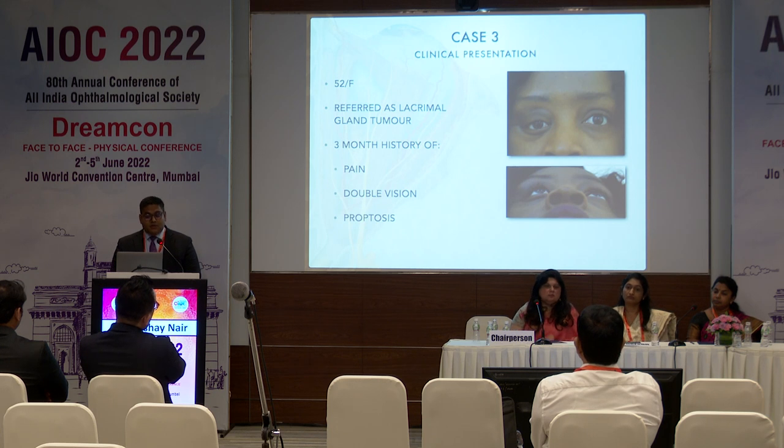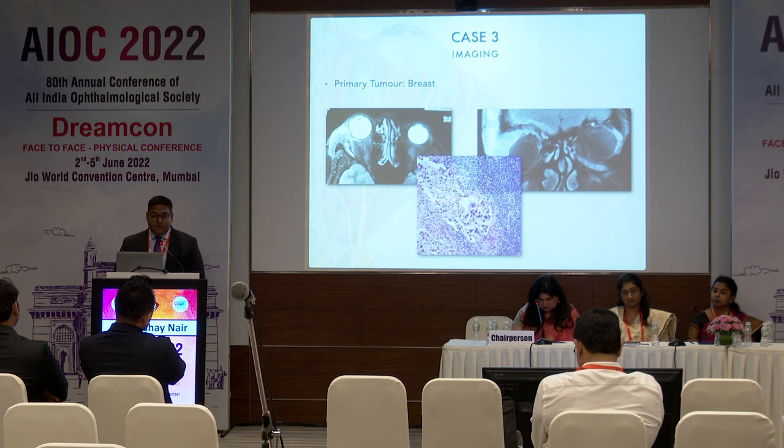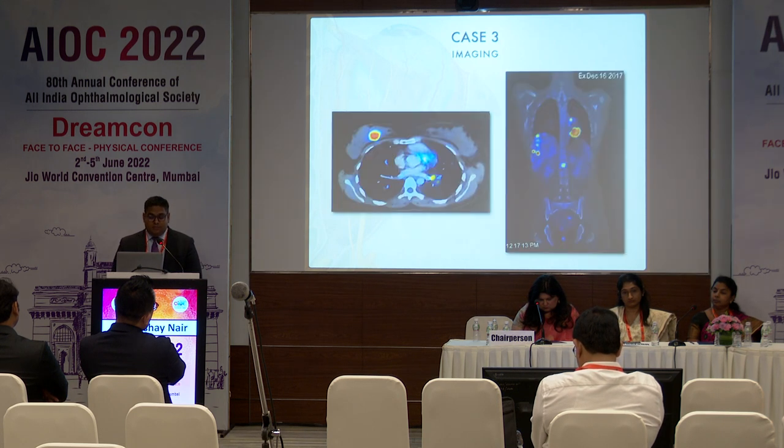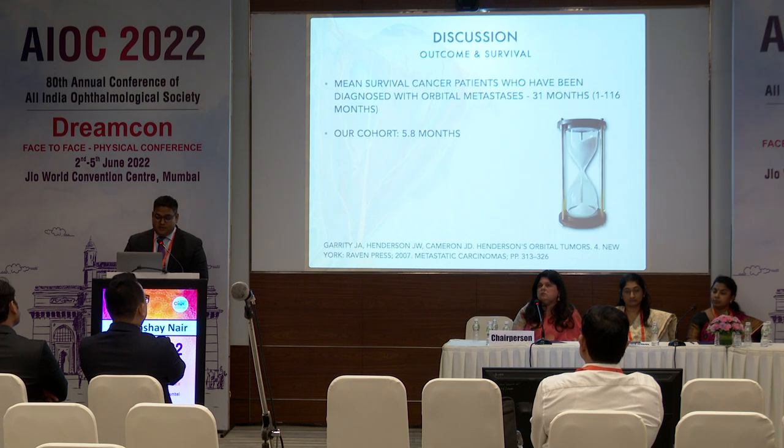This was a patient who had come from Africa and was referred as a lacrimal gland tumor with a 3-month history of pain, double vision, and proptosis. There was bony lysis with an infiltration type of lesion. An excisional biopsy was attempted, but it could only debulk, and the histopathology suggested a breast carcinoma. As you can see, the liver, the lung, and the breast all show hot spots on PET CT.